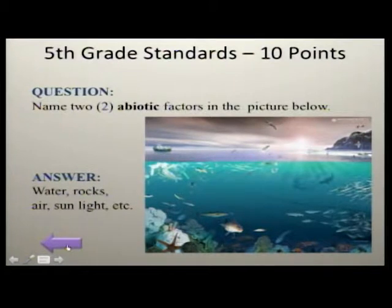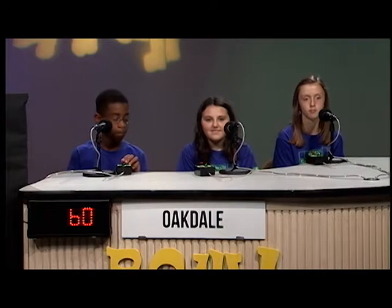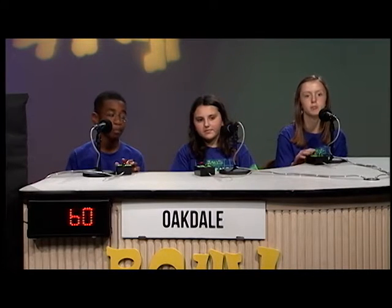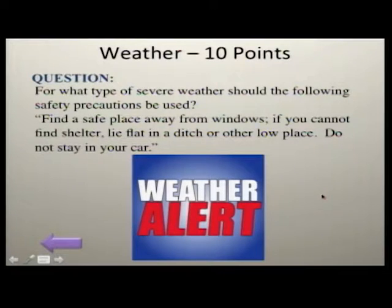All right, Oakdale, you're up next. Weather for 10. Here we go. For what type of severe weather should the following safety precautions be used? Find a safe place away from windows. If you cannot find shelter, lie flat in a ditch or other low place. Do not stay in your car.